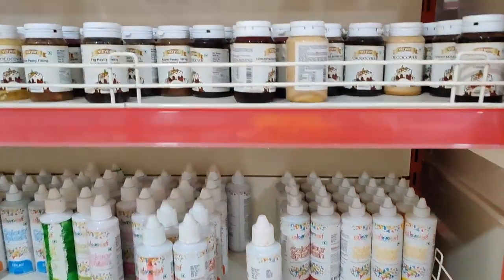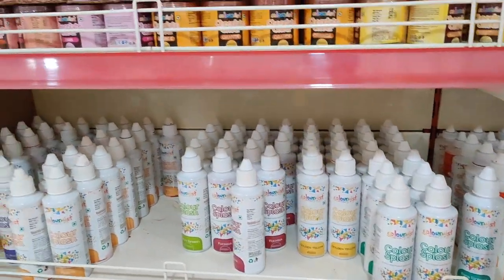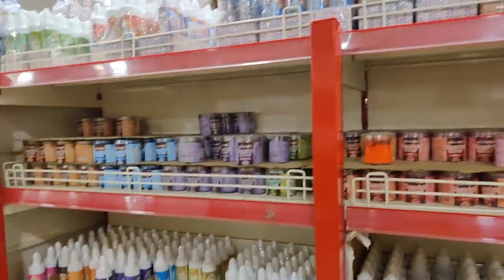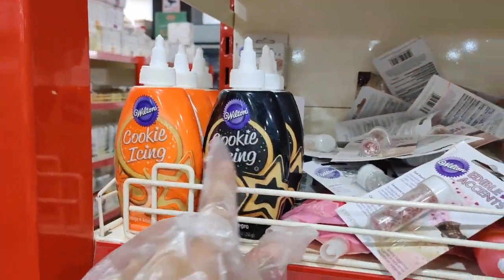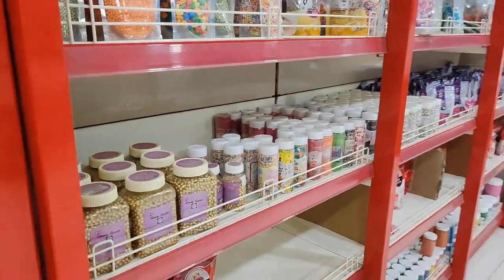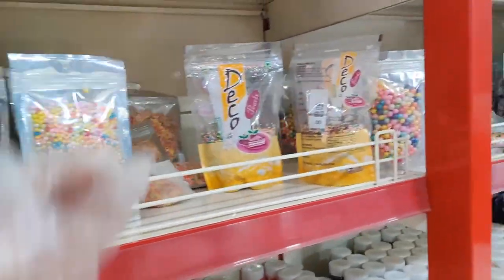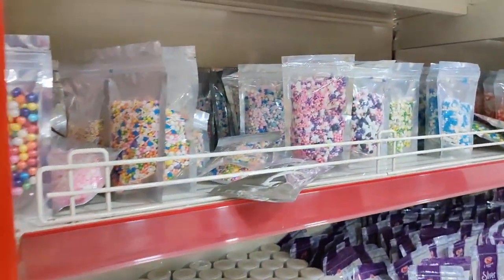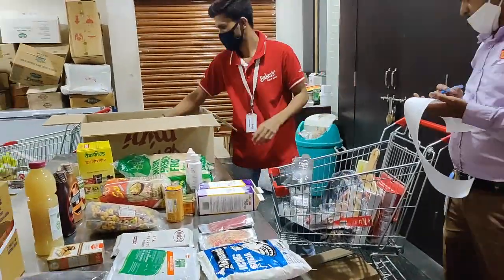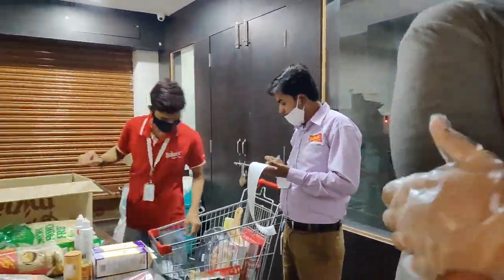So let me show you. They have liquid colors, and they have powdered colors too, which can be used in chocolate molds. See, look here. And they have some cookie icing, which can be used for cakes, and also a lot of toppings. I wish I could pick everything, but I'm out of budget. So let me pick only a few. So that's it, we picked everything we required. Now it's time to do a final check. Looks like we got everything. So let's go home.